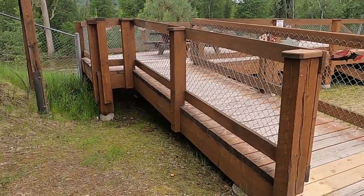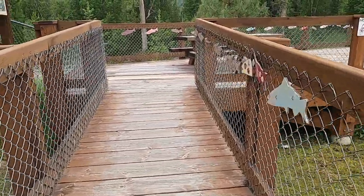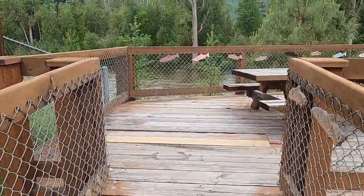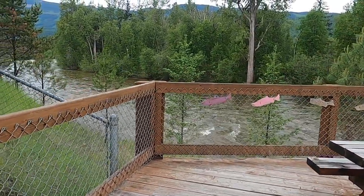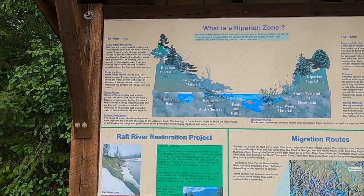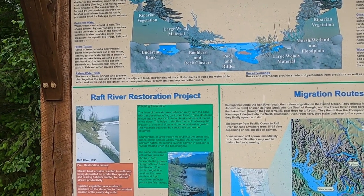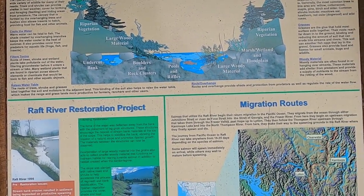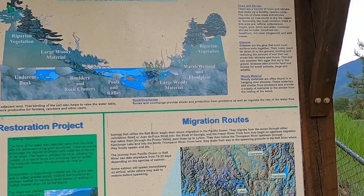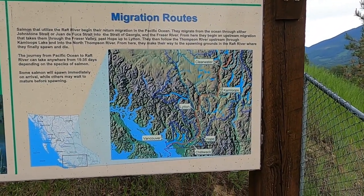Let's see what this looks like here. A little walkway. Another picture, bulletin board, information. Just kind of the construction of the river, I guess. How it's all built. Where we are in the area.